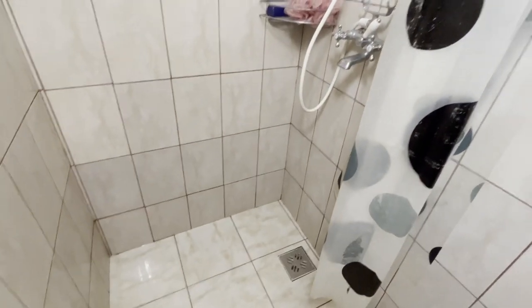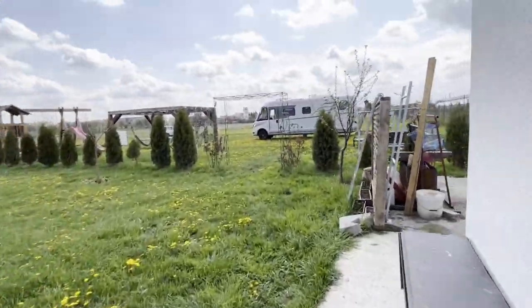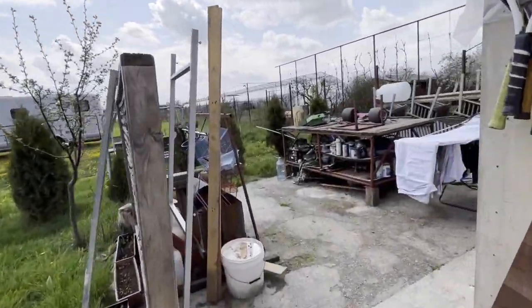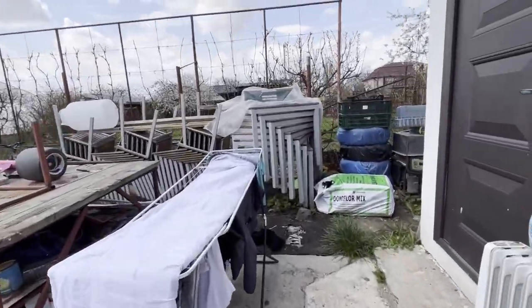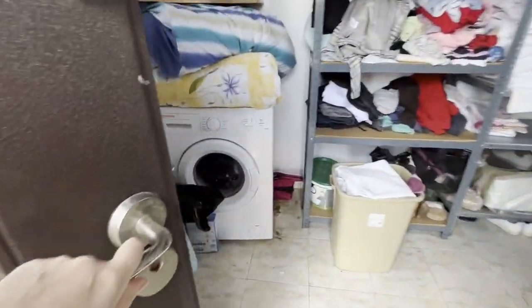The only thing I think you have to be aware of, we are in Romania, so perhaps if you're used to the motorhome and caravan club sites, this isn't going to match up. It's very basic, but what it lacks in glamour, it certainly makes up for in friendliness, and the hosts are lovely.